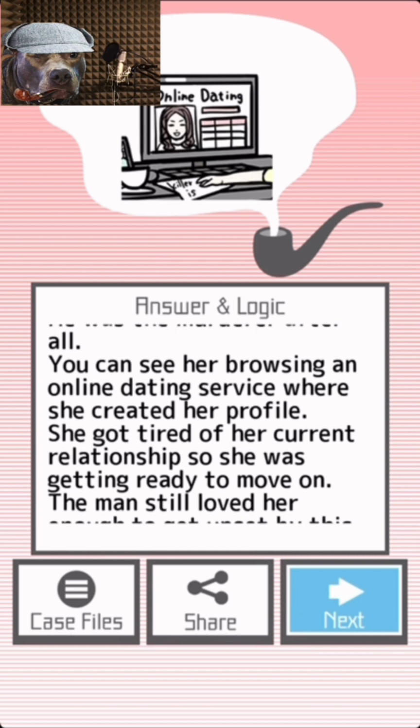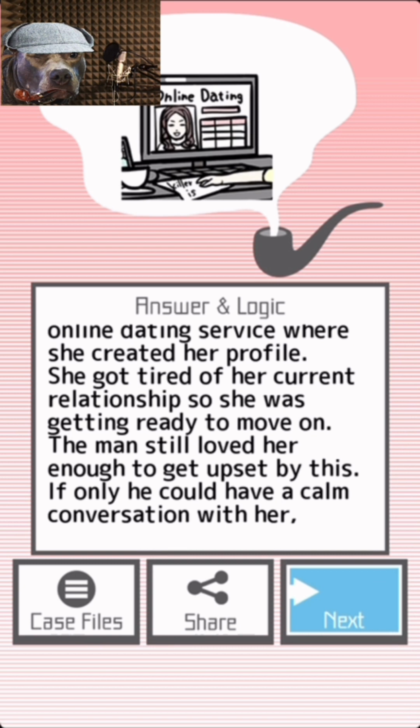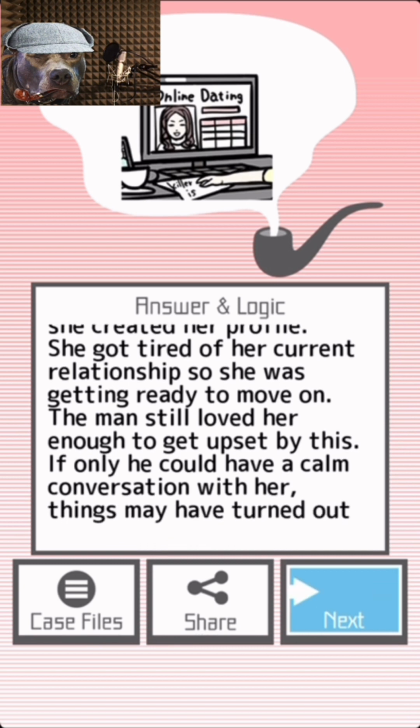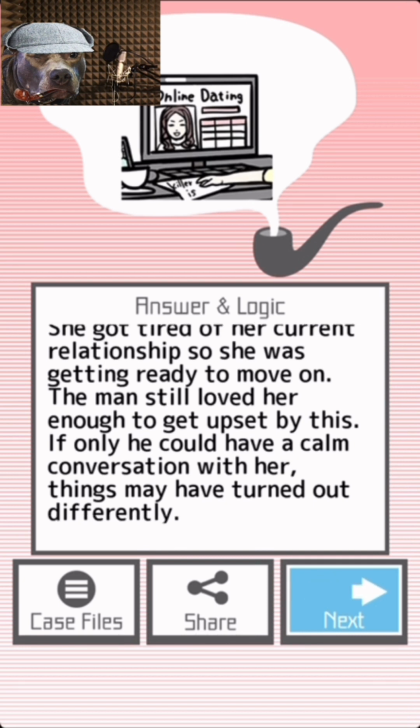You can see her browsing an online dating service where she created her profile. She got tired of her current relationship, so she was getting ready to move on. The man still loved her enough to get upset by this. If only he could have had a calm conversation with her, things might have turned out differently. But they didn't, did they?